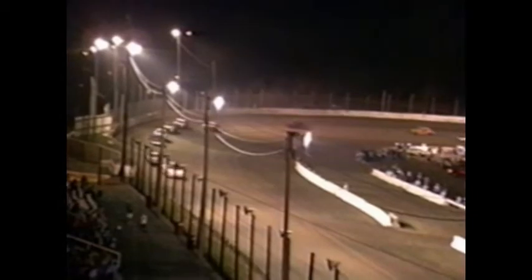Bichon getting a little sideways there. Might have cost him just a second, but Danny Sanchez will lead him down off turn 2. Danny Sanchez, your leader down the back straightaway up into turn 3. Ed Bichon shadowing him up there in turn 3 and 4. And it's a front 2-car breakaway here from the rest of the pack. Back in 3rd spot, we find the early leader, the 327 of Ray Hall.